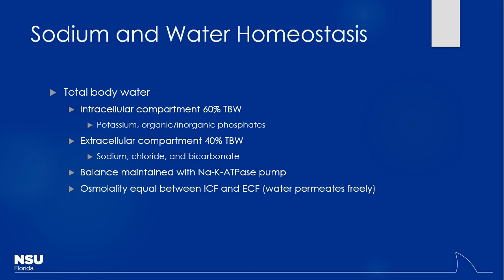And again, all this balance is being maintained with the sodium potassium pump, another very critical component. I'm not going to belabor that because we've gone over it a million times already, right? And remember the sodium potassium pump? Potassium goes which direction? In the cell or out of the cell? In the cell, right? Remember, this is against the concentration gradient. Sodium goes out of the cell against the concentration gradient, right? What's your normal sodium level?